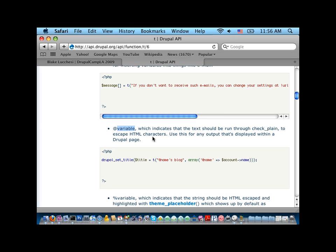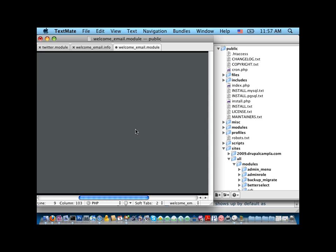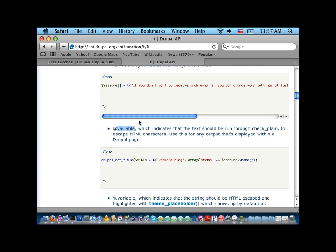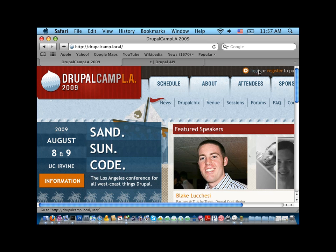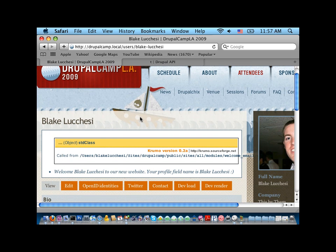I suppose the at symbol version would be useful if you wanted to have multiple appearances of a given value, where the sprintf type version would really require you to supply things in sequence. Right. So the statement was that using the at symbol instead of a sprintf type syntax, you can reuse it multiple times. Let's see what it looks like if we say welcome username to our new website. Your profile field name is username. A little smiley face. Log out, log back in. So you can use that actual string multiple times without having to redefine it. It's just another way of defining a variable that's specific to that function type.